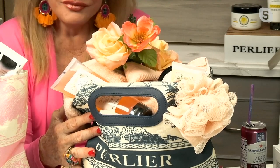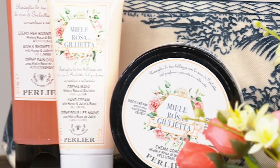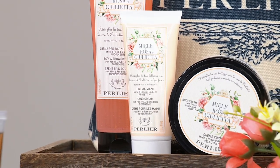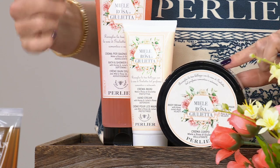How do we collect that essence? We actually use water to macerate out the dewdrops of this rose, and in a concentrated version, then it gets filtered and put into this product. We are the only company we're aware of that today is able to use dewdrops and fragrance from the Juliet Rose itself with certified organic honey in a combination of bath and body. Look how beautiful this is. You get the body cream, that's $41. You get the bath and shower gel, that's $25, and the hand cream, that's $22.